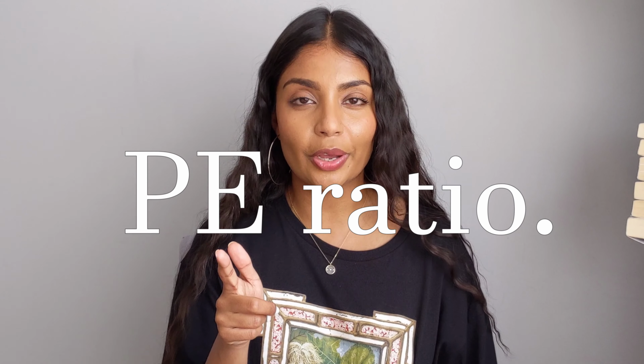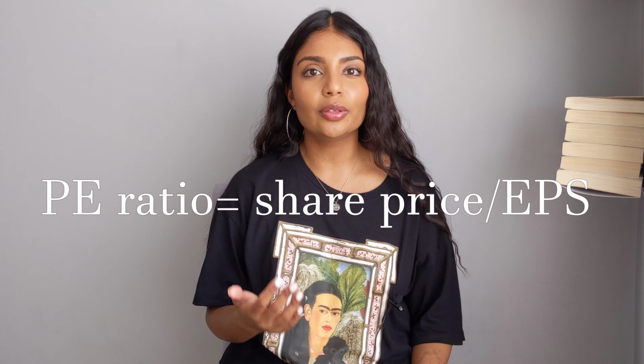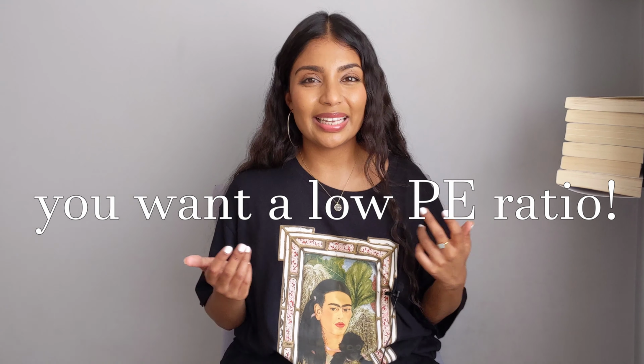The fourth term you need to be aware of is the price to earnings ratio, or PE ratio for short. PE ratio is when you divide the company's current stock price by its EPS, so its earnings per share. A PE ratio gives you an indication of how cheap or how expensive a particular stock is relative to its earnings. When you're buying stocks, you ideally want a low PE ratio, which basically means the stock is trading lower relative to where the company's earnings are. And that's what you want as an investor. We love a bargain out here.